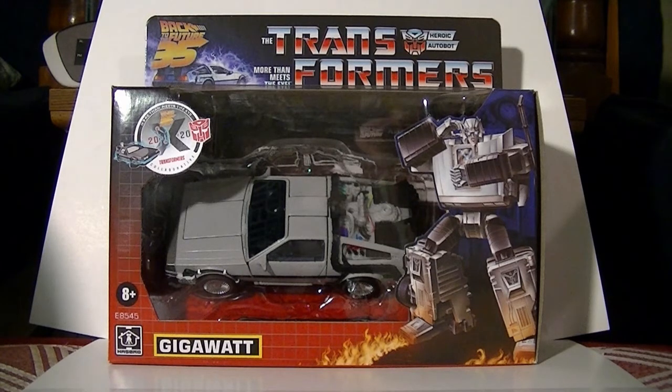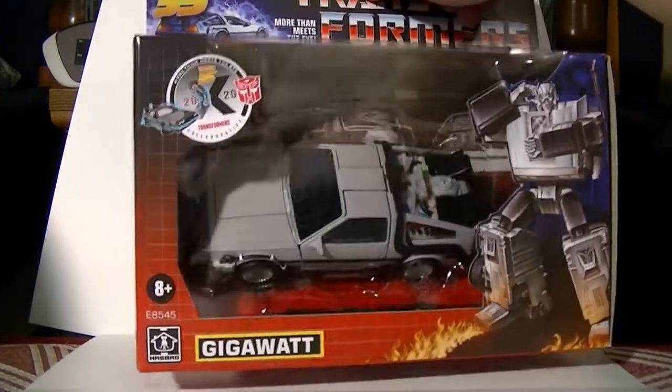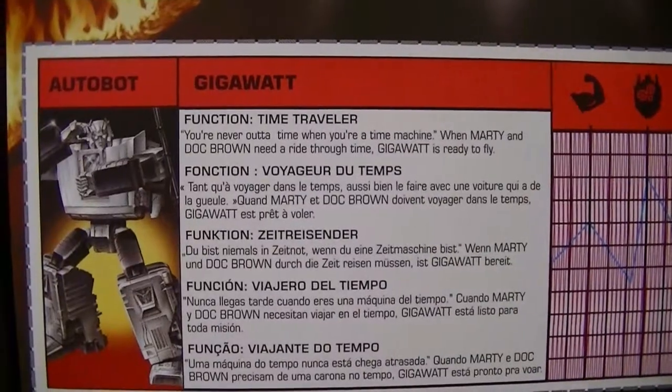Hello my friends, this is Wakeangel2K1 coming at you with a review of the crossover transformer Gigawatt. And yes, you are supposed to pronounce that with a soft G, and if you do not, then you are a heathen. Now, just like his predecessor, Ectotron, Gigawatt comes in a G1 style packaging box with a nice big window to showcase the figure within in car mode, pictures of his robot and vehicle mode side by side, tech specs on the back along with his function.